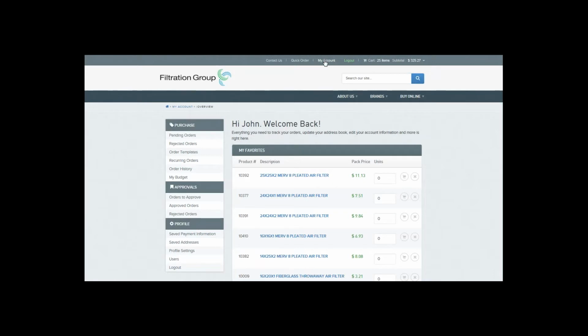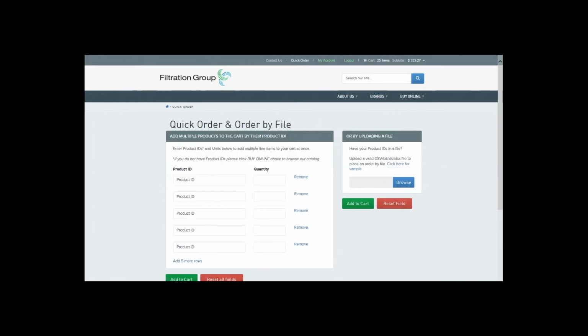Another quick and easy way to add items to your cart is by clicking on Quick Order at the top of the page. Quick Order can be used two different ways. In both cases, you will need the product ID, which is also known as the item number. If you are missing an item number, you can find it in the Filtration HVAC catalog. I'll show you how to access that in just a moment.